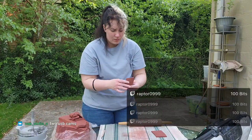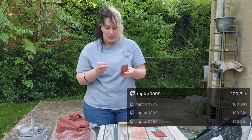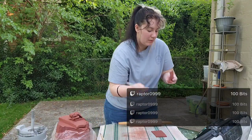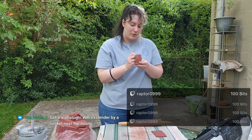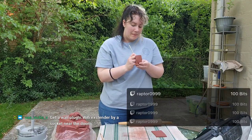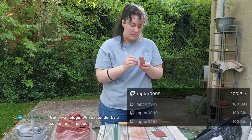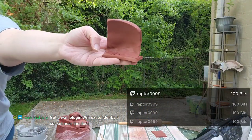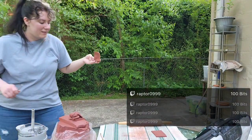Okay, so we've got, this is 308, and we're gonna name it 308-1 for Brooklyn. We'll do B for Brooklyn Red. B1. There we go. So you can see that we have written B1 for our first test tile, the Brooklyn Red clay.